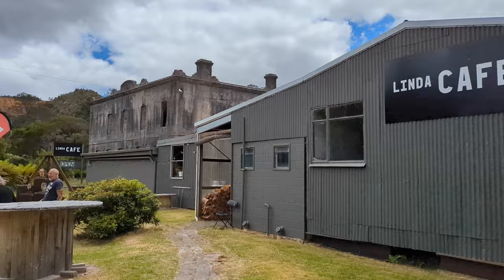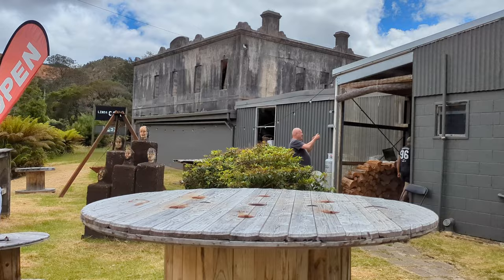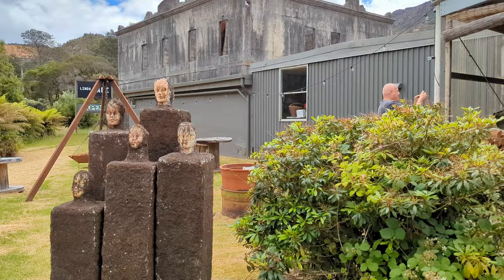Now an abandoned ghost town, the site of Linda was once a place of importance for the local mining community. It's only about 10 minutes from Queenstown.